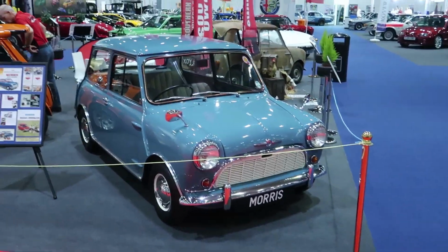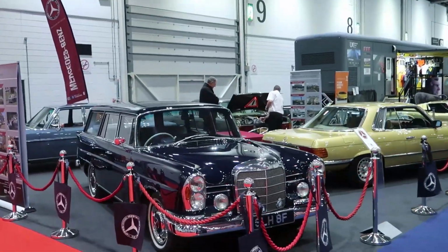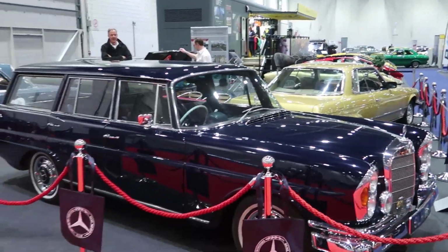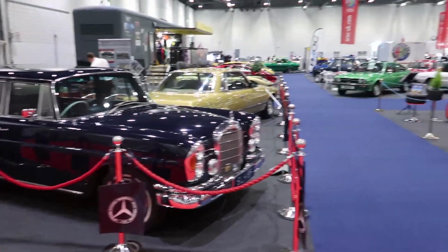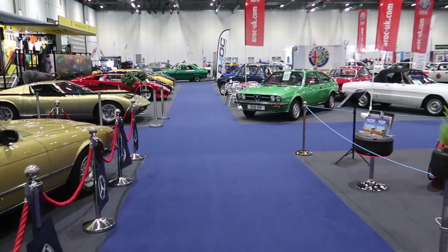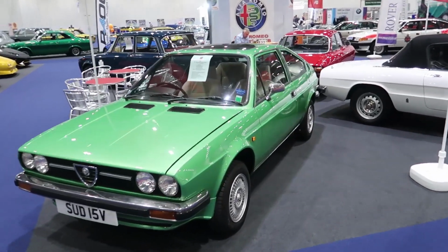There we go. Well, they're celebrating Minis in general here, so we have a nice Mini stand. We got Mercedes-Benz. Oh, look at this. Damn, that's nice. Yep. Ooh, little flavour of me over here. Some Alfa Romeos. I really do like a nice quality Sud Sprint.